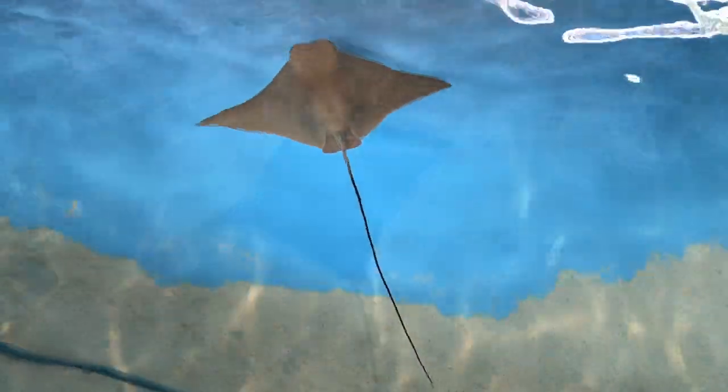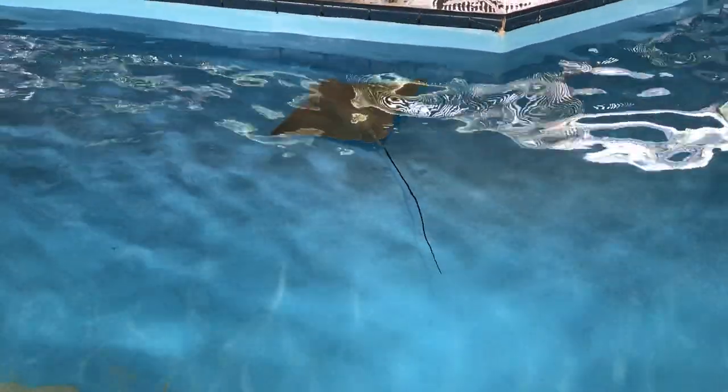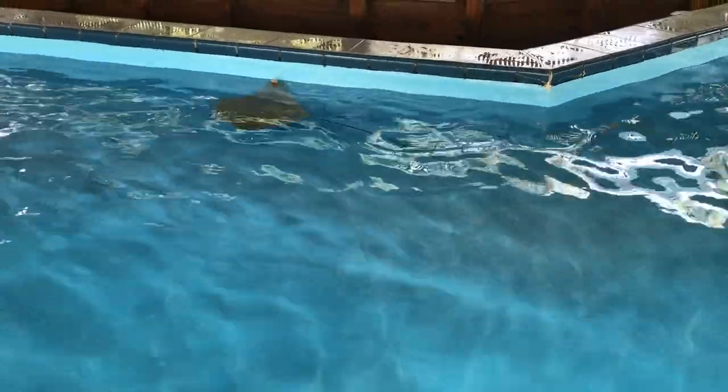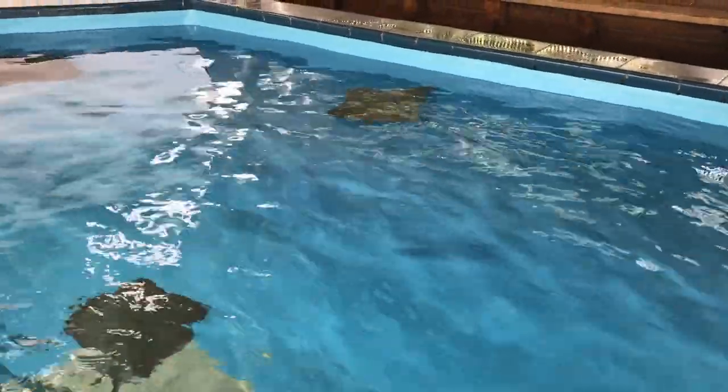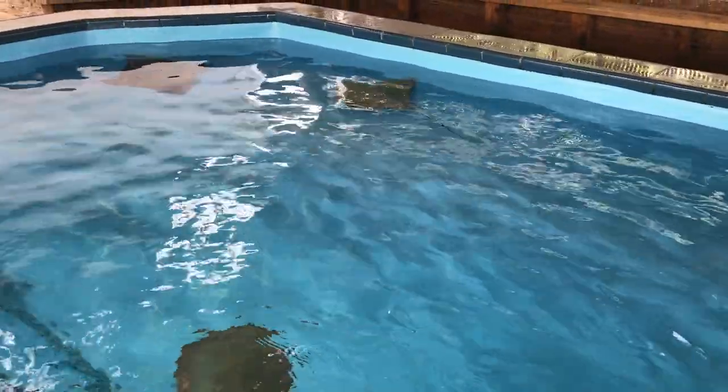We work really hard to encourage very, very gentle contact with all of our rays. We find that the very lightest touch is enjoyed by the rays more than anything else. So we, with our staff and volunteers, work to make sure that as guests hang out with the rays, they're having an enjoyable time. But it's also in the interest of the animals to make sure the animals are comfortable.